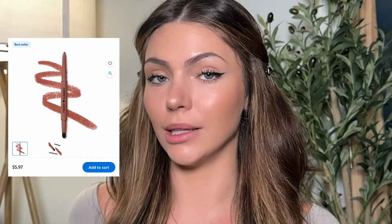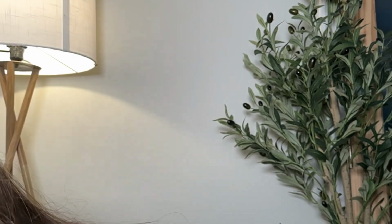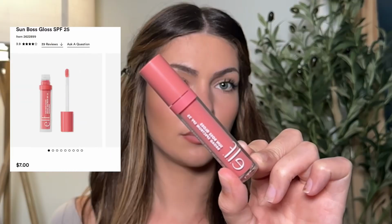I'm going to be doing the lips and going in with a Hard Candy lip liner in the shade Kiss and Tell. Ooh. Or maybe not because it just fell out. With the lip liner, I'm not doing anything crazy. I'm just lining my lips, maybe just slightly overlining. I feel like this shade is really just perfect, honestly. And I'm just gonna finish this off with a gloss. This is the e.l.f. Sun Boss Gloss with SPF 25.